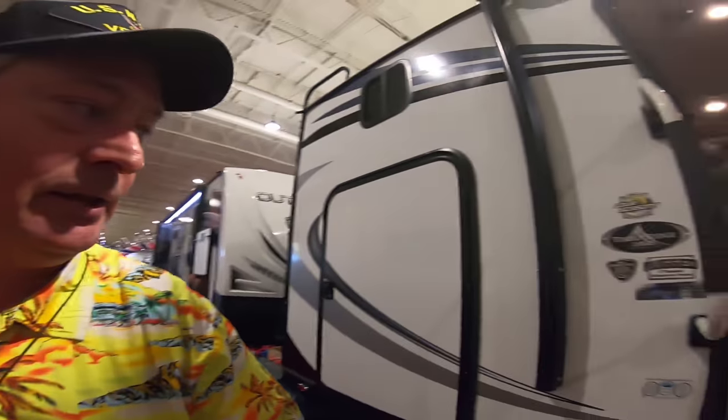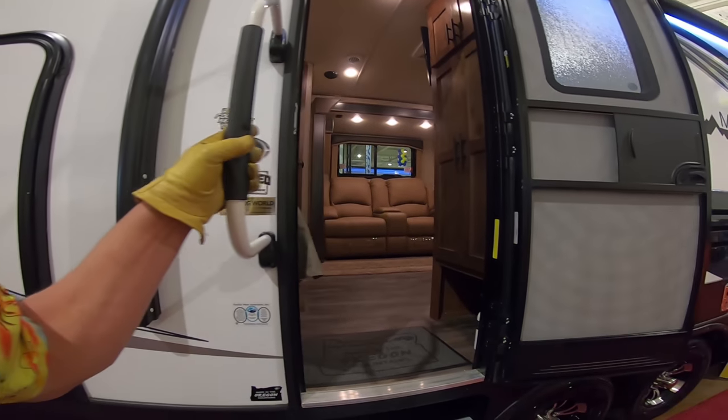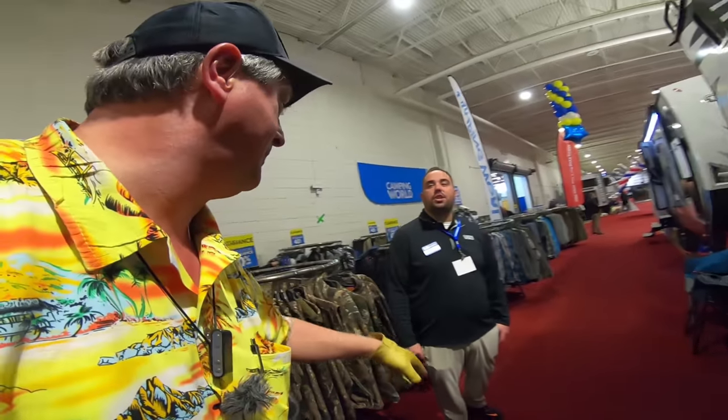So we're going to take a look at the Mountain Series Outdoor RV, looking for unique things. Now this is a 28BKS. Now I was just informed by the Camping World, what is your name? Justin.